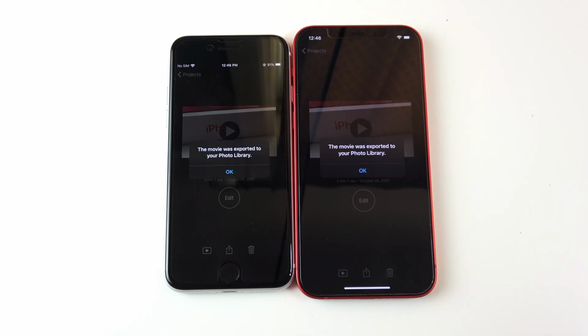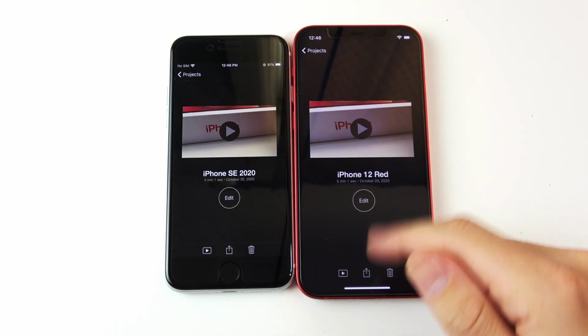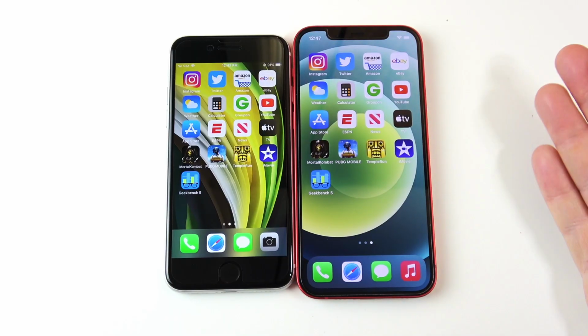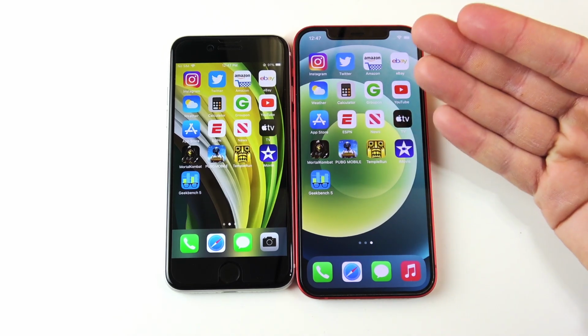Okay, guys, so the iPhone 12 actually won by a pretty good margin over the SE, more so than it did over the other phones that we already compared these to. So I would say that when it comes to rendering out video, definitely a big jump here, especially if you're doing longer 4K content, that HDR stuff. You definitely want these newer iPhones if you're doing high-end video work on your device.